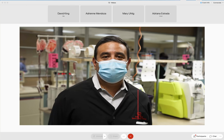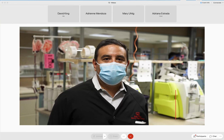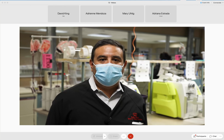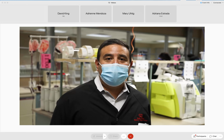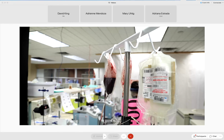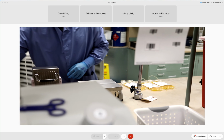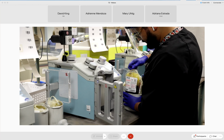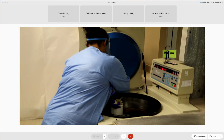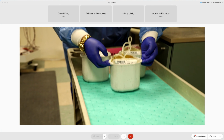My name is Julian Salcido, the component supervisor. Thank you for stopping in our lab. Today we're going to demonstrate the different types of actual blood products that we make from your donation. One of those blood products is our FRBC, which is a filtered red blood cell. Our second product is a fresh frozen plasma. Our third product is a recovered plasma. In addition to these donations, we also receive convalescent plasma, which is our CCP plasma.